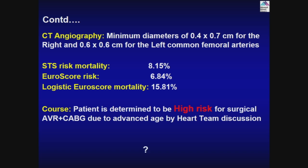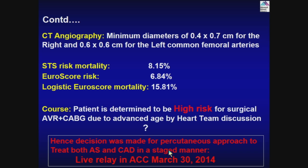So the decision was made to go through a percutaneous route, and this is also very important: the family has been involved and they know there is risk involved even in this percutaneous treatment. She was done as a live relay at ACC March 2014.